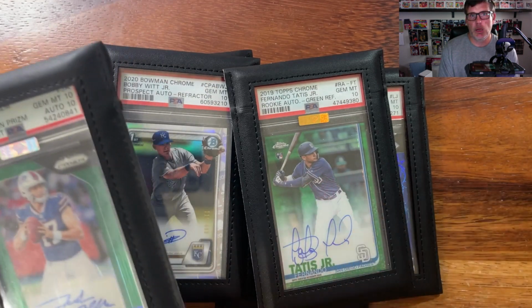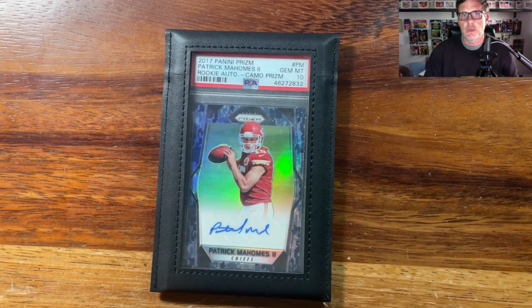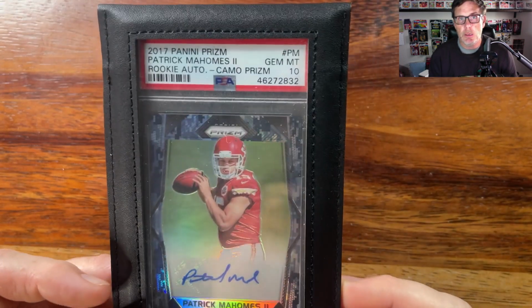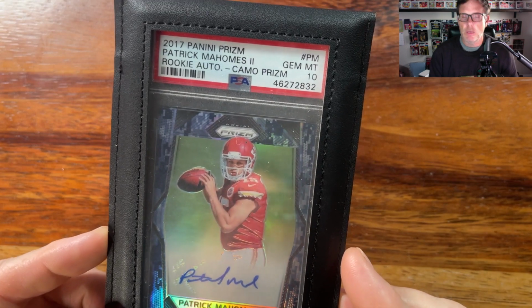All right? And I'm going to get into some more trade trees. Okay, so the next trade I want to break down for you is how I ended up with this really nice 2017 Prism Camo Patrick Mahomes rookie auto and a PSA 10.